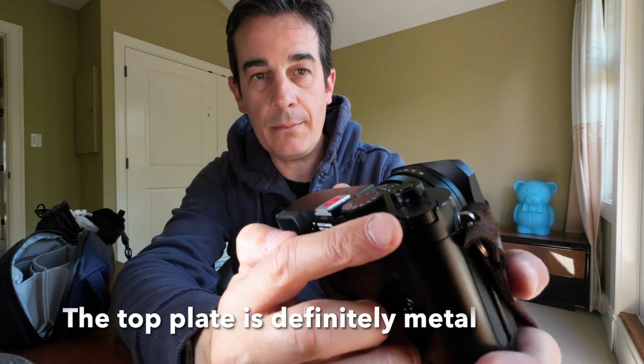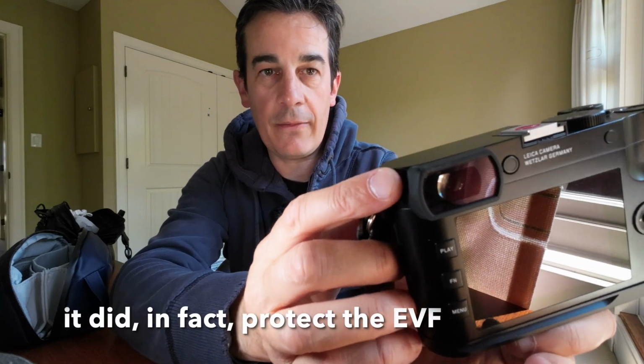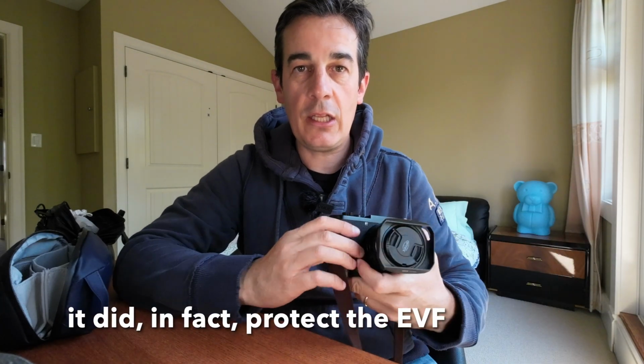So stupid. Anyway, a couple of dents here. I don't know if you're able to see them. And also the rubber protecting the EVF is damaged. But internally it's not. So nothing happened internally. It's still working. So far so good.